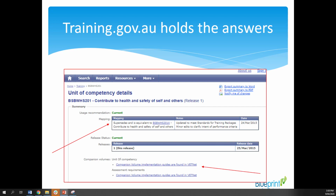You can find additional information in the companion volumes for the unit. This will also give you a mapping of old units to new units.